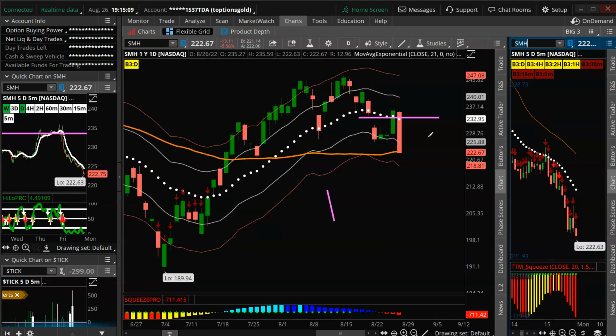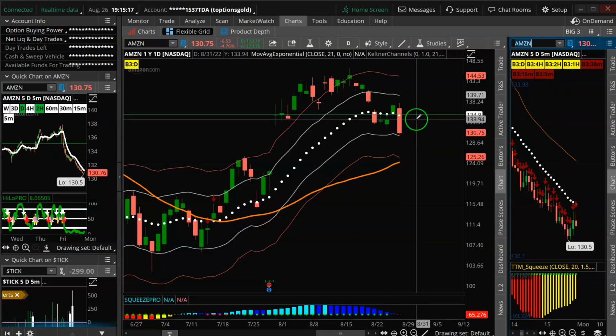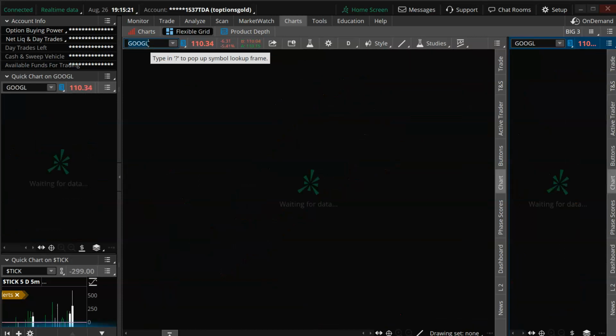A couple different stocks here, like Amazon, right, under the 21. Lower time frame sell signals. That sets up to short the bounce. What about Google? The big Googski.